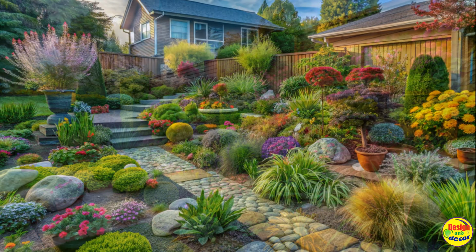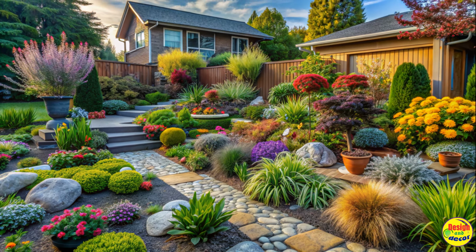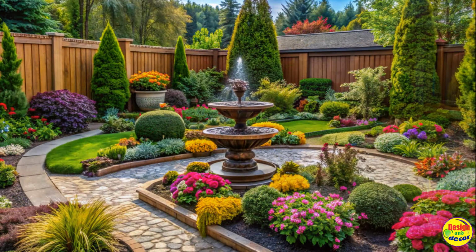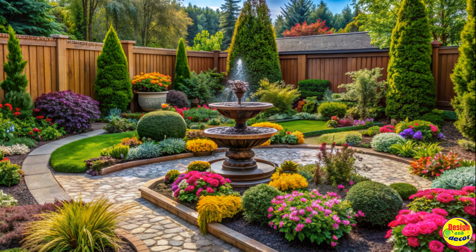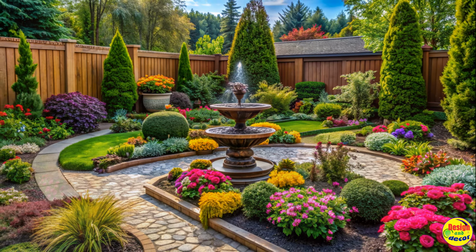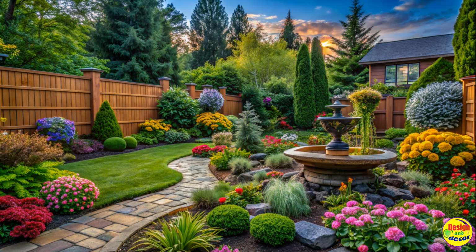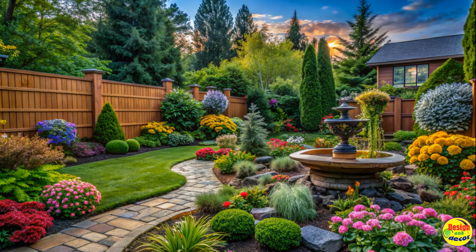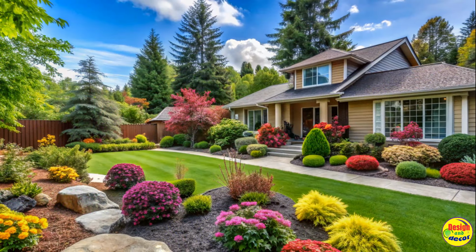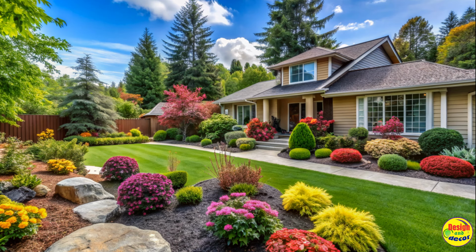Nurture your green haven. A garden's beauty lies in its ability to thrive and flourish. Invest time and effort into nurturing your plants, flowers, and trees, ensuring they are provided with the proper care and attention they need. Incorporate a mix of colorful blooms, foliage variations, and aromatic herbs to add depth and interest to your backyard.